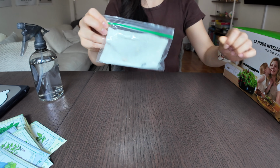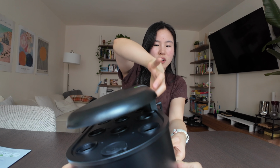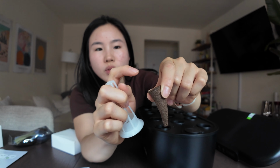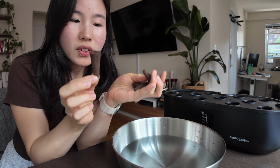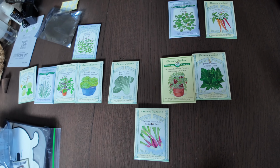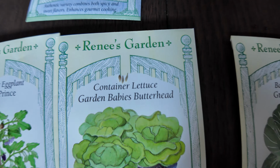And that's it, we just put it on our windowsill, right? My system comes in 12 pods, so I'm going to start building it right now. Yay! Oh, okay. This is actually made of coconut fiber, so it's not soil. The seed will go into the hole here, and then you put it into this encasing, which goes into these pods. Before I put the seeds in to soften it, this is all the seeds laid out. They're really tiny, you probably don't see it. It's there.